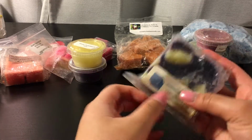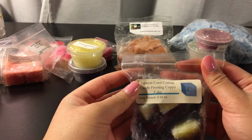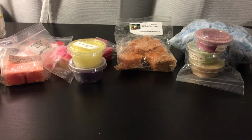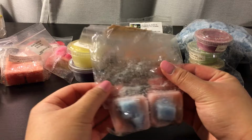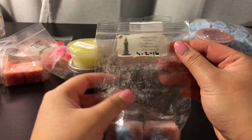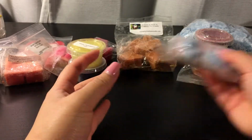Then I have an L3 chunk, and this is in lemon curd, cotton candy frosting, and cupcake cake. Then I have my last two little chunklets from Tiffany Candles in tinsel with marshmallow cotton candy overpour. I love this blend. Love it so much.